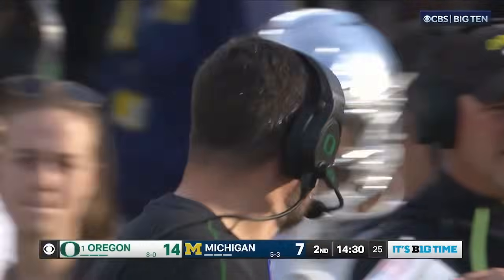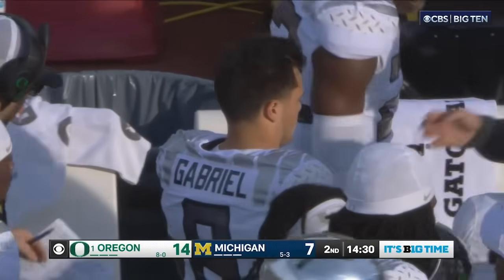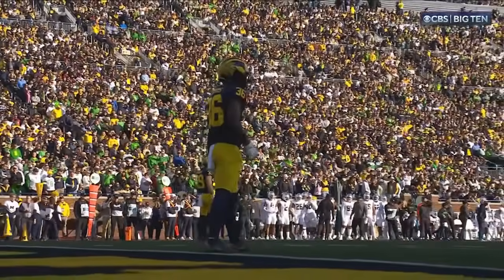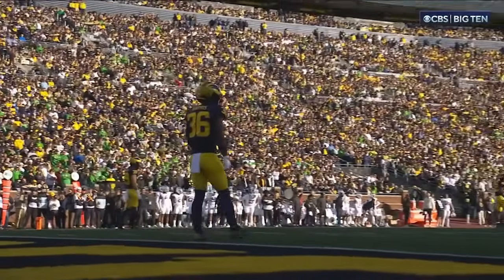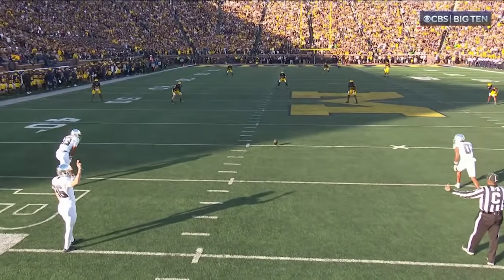So count that one, a 75-yard drive in 6 plays. Took just over 2 minutes. Bo Nix, one of the finalists for the Heisman a year ago, and now the guy that took his spot, Dillon Gabriel, likewise will be in the conversation, as we've seen today.